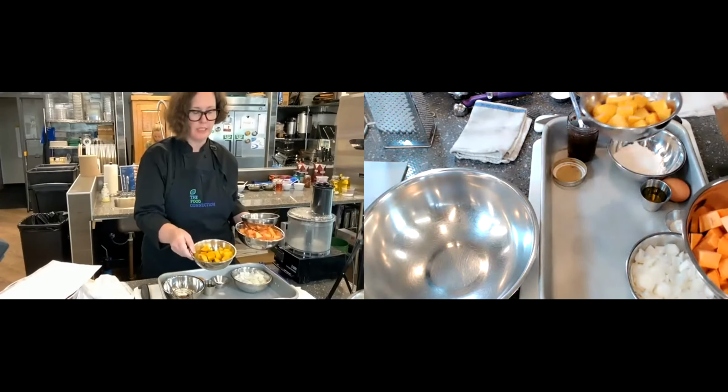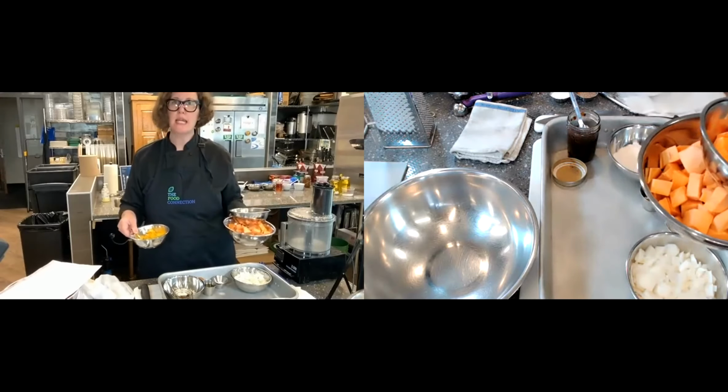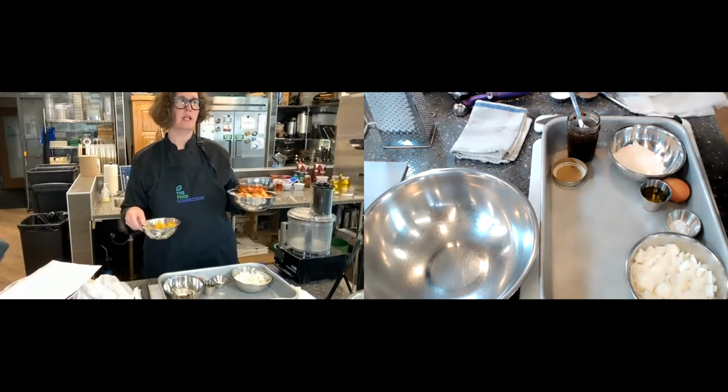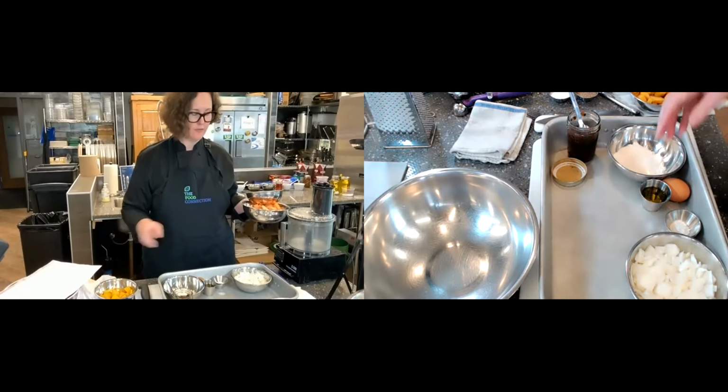You could use red beets. You could use any kind of root veg in this, regular white potatoes. You could use parsnips when they start coming in, rutabaga, turnips. So if you're not a huge fan of those kinds of things, this might be a good way to try new root veg if you're not used to it.